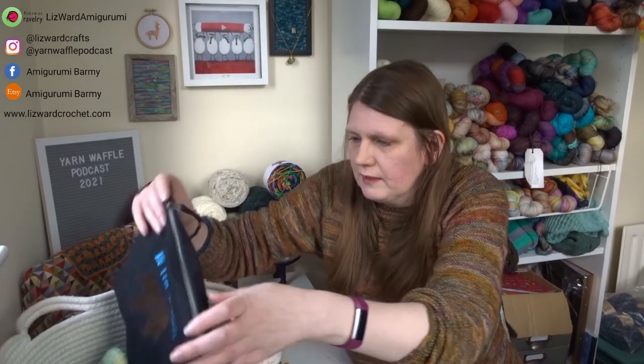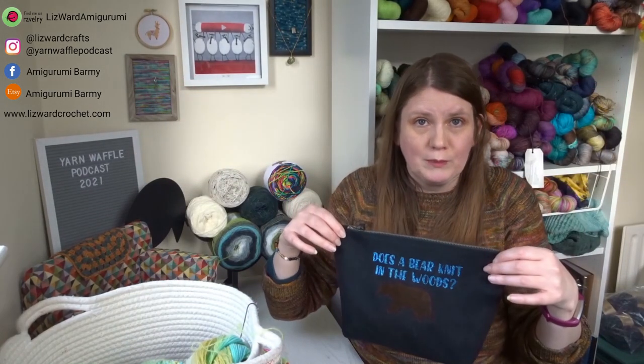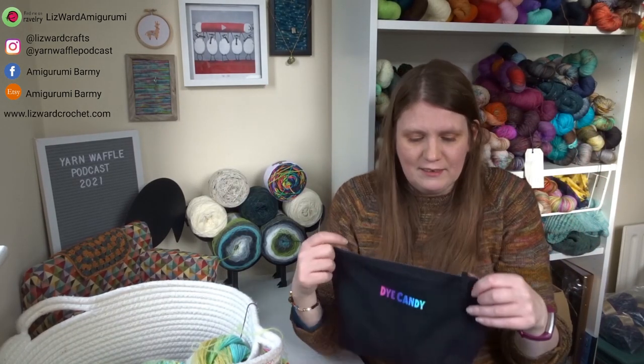Okay, what's in here? This was another Christmas present from me. I'm so good to myself. I got myself a luxury Christmas box from Dye Candy. Dye Candy is a yarn dyer whose colourways I really enjoy. So I got the Christmas box that she offered, which had two skeins of an exclusive colourway.